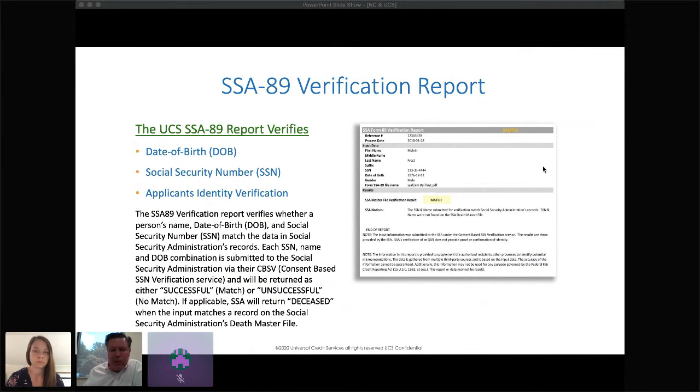And what we do is we can get a hit right away, let you know whether it is a successful match or an unsuccessful match for Social Security number. It also tells you whether it's deceased off the death master file. So if there's ever need for that, that's another product we also offer. And I thought that would be, during our time here.